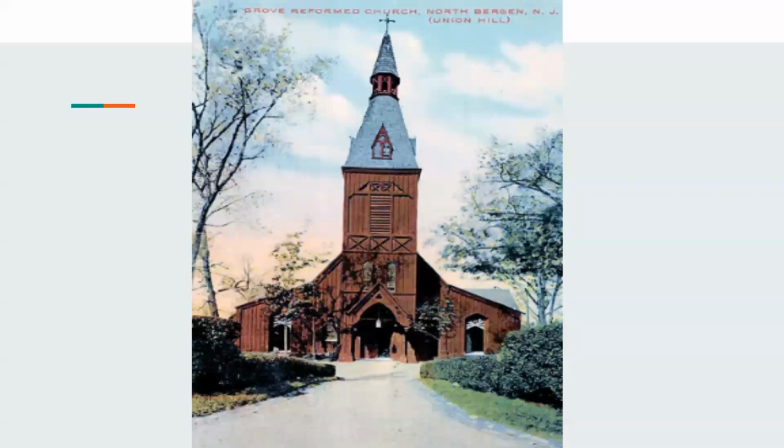Here's another image, right? Some older residents may remember it. And I don't mean to be insulting when I said older residents. Okay, but here is the Grove Reformed Church, right? Everybody knows that one on 46th Street and Kennedy Boulevard. This is the original version of that building.